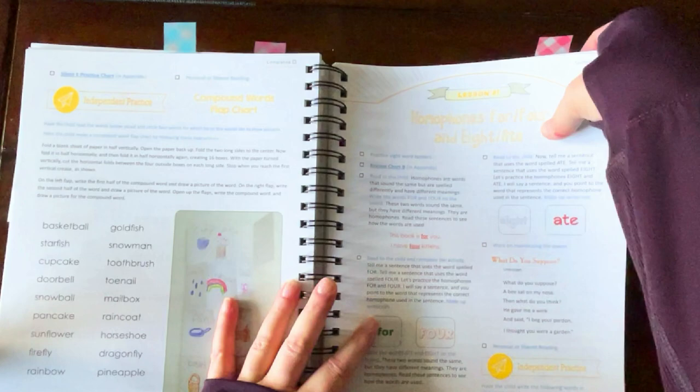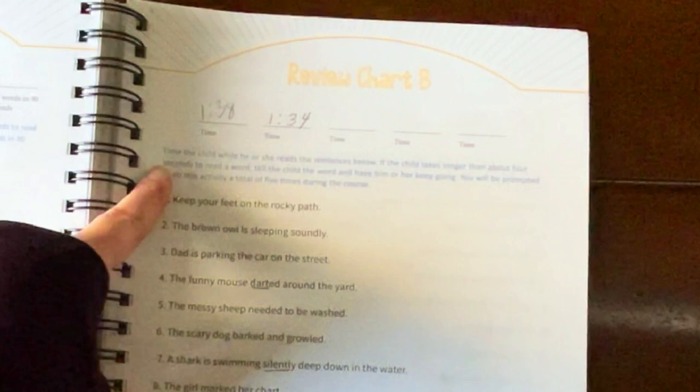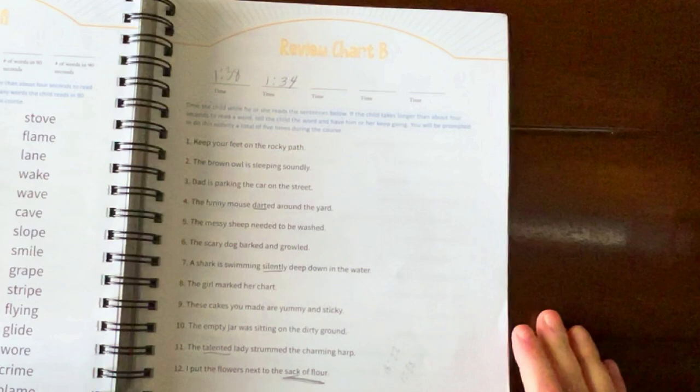Well, I have it tabbed back here. So this is where all my charts are. Where's my review chart B? As you can see, there's a chart A, there's a chart B, chart C, chart D. There's all kinds of charts here. All right, so chart B is time the child. So they read the sentences. Do not help them unless they take like longer than 4 seconds, it says. So you're just timing the child.